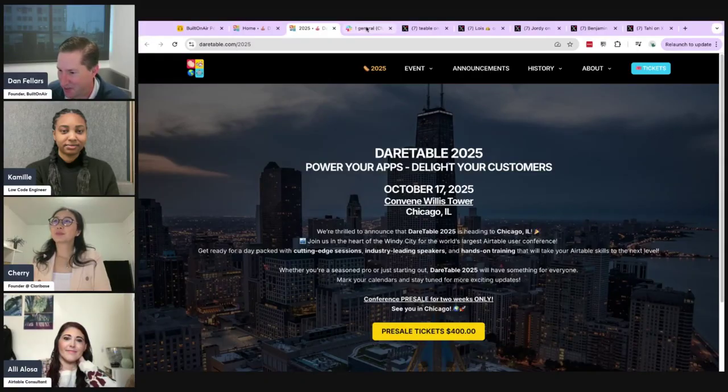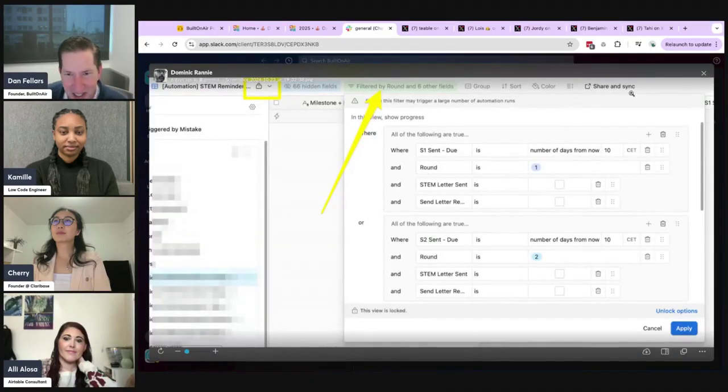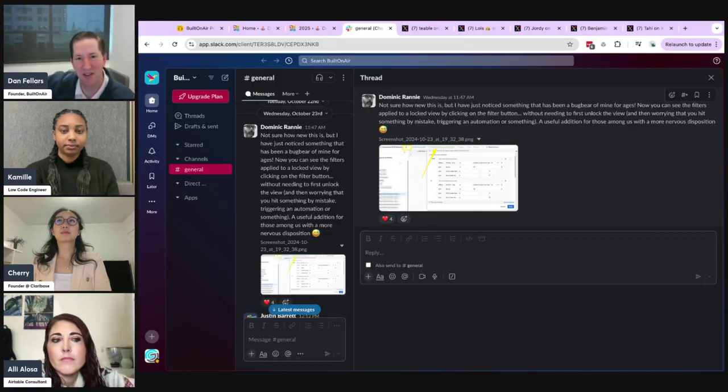All right, let's move on from the BuiltOnAir community. So Dominic is saying, not sure how new this is, but just noticed that you can now see the filters applied to a locked view by clicking on the filter button without needing to unlock it first. It used to be the filter button was disabled if the view was locked.